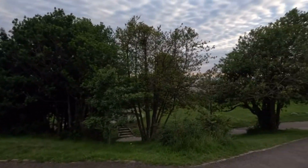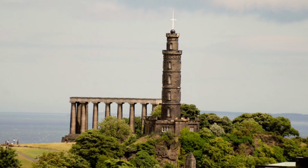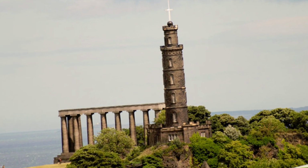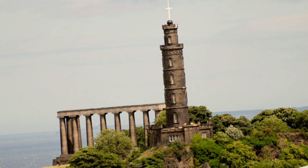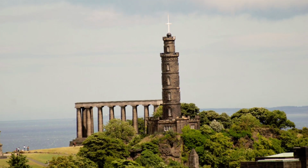If you're feeling adventurous, climb the steps of the Nelson Monument for an even higher view. It's a bit of a workout, but totally worth it. Check out the National Monument while you're there. It's often called Edinburgh's Disgrace because it was never finished, but it makes for a great photo op. Plus, it's a fun bit of history.